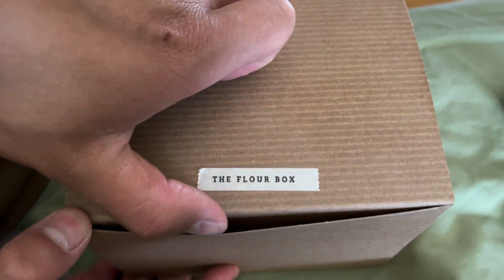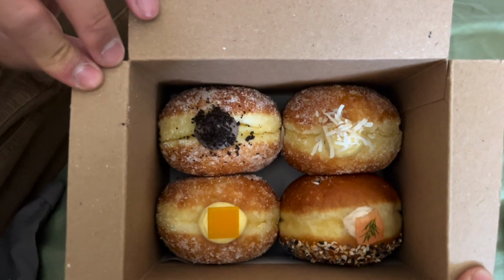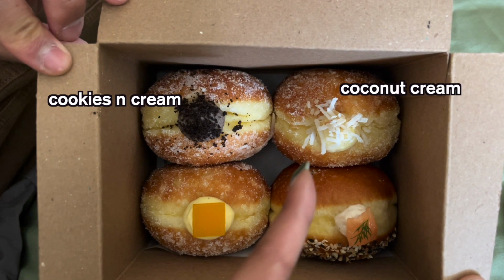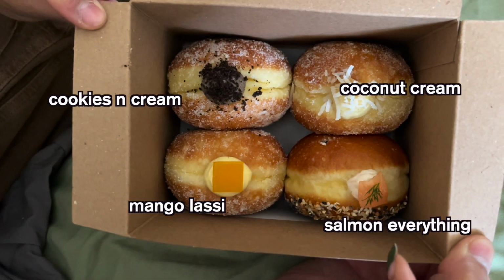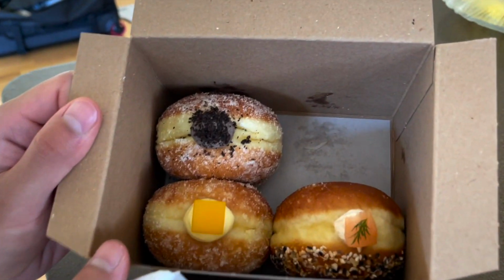I fell asleep, so Peter went to get in line for us. Oh, flower box. Cookies and cream. Mango lassi and salmon everything bagel. Thank you. Oh no, we already ate the coconut cream pie.